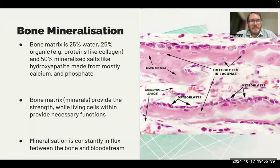And so we've got these parts in the bone, which are the matrix, which give it the strength. And then we've got these other cells floating around that are living, doing the functions of the bone as a living tissue. Being this hybrid of living tissue and rock, if you will, it gives us that great strength while still being part of our body, still being a living thing, helps us to make our red blood cells and do other jobs in the body as well. Yeah, so that bone matrix provides the strength while the living cells do the job.